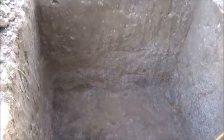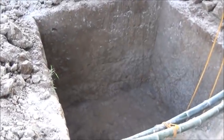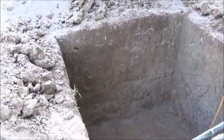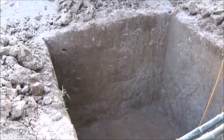Hopefully, don't you get too close to that little puppy. So, I'm very pleased with the progress so far. That's quite a bit of work done there. What is that, Tata? 8 feet? Maybe 7 feet or 8 feet.